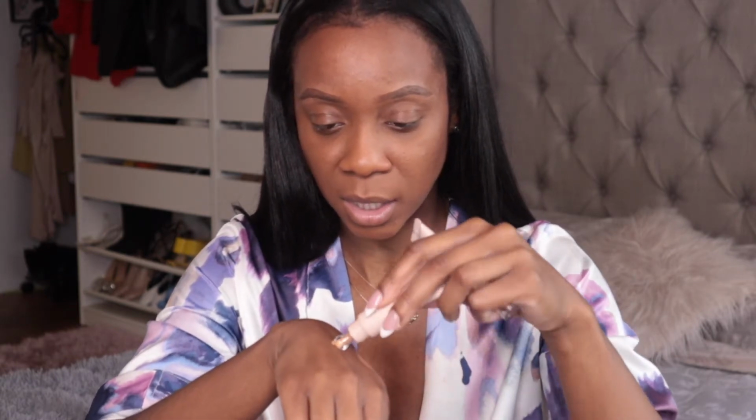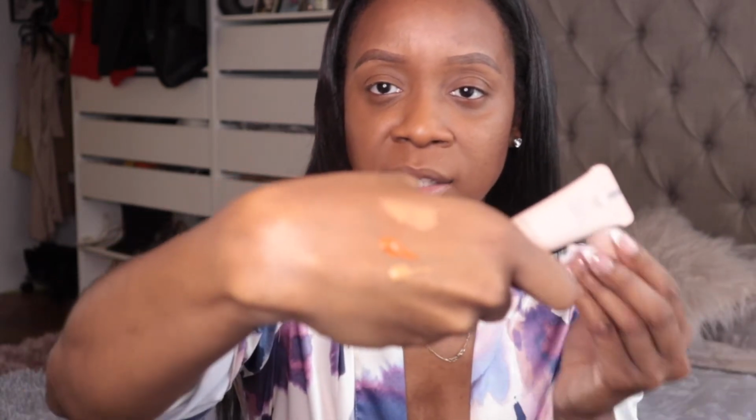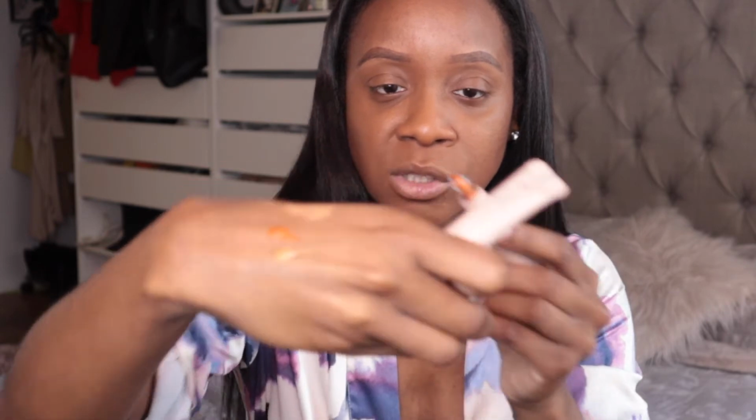So I guess I'm going to just start with, let me show you guys the shade. This is the shade Almond Butter, which looks like it will brighten my under eye. And let me show you guys the shade Pumpkin to correct. And this is the shade Pumpkin. Can you guys see it? I'm not sure if you guys can see it, but that's it right there. That's used to correct. It's a little bit dark.